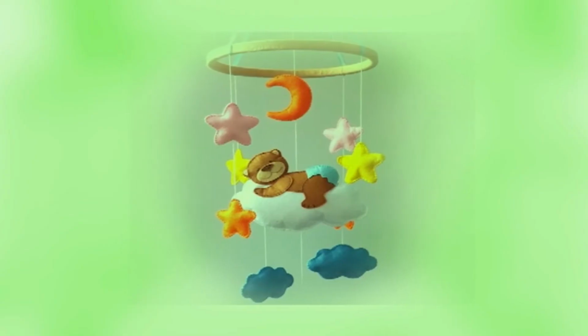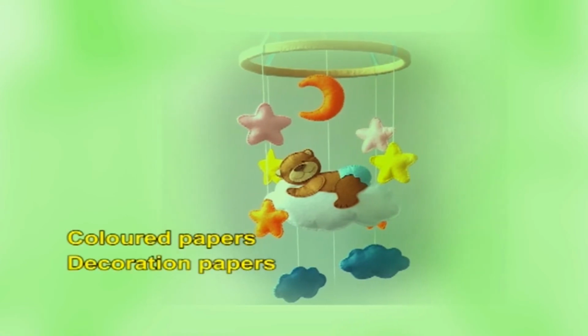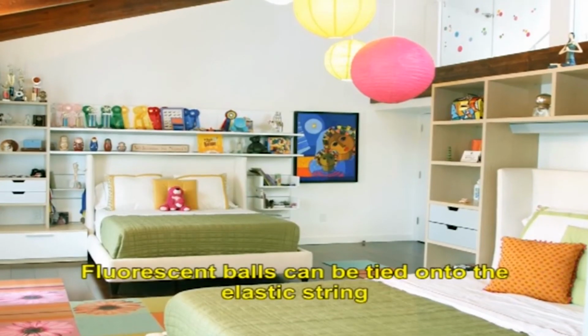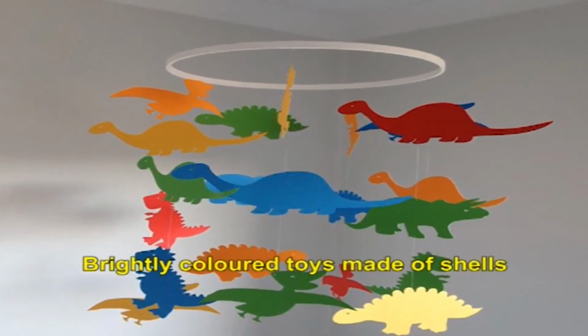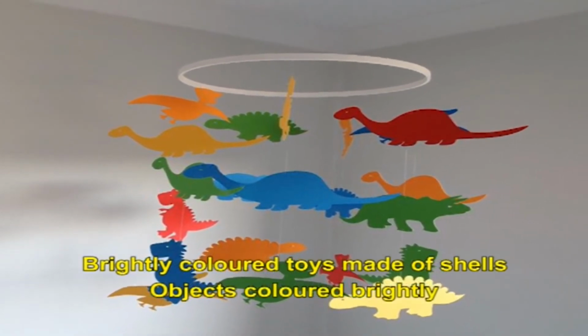Tie an elastic string across the child's bed and hang colored papers, decoration papers, rattles, and shatterproof mirrors to it so that the child is able to look at the toy and tries to reach for it. Fluorescent balls can be tied onto the elastic string. Brightly colored toys made of shells and objects colored brightly can also be used.